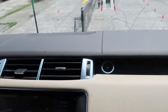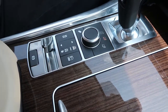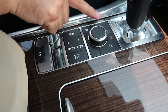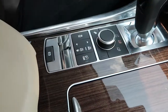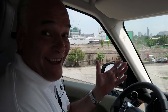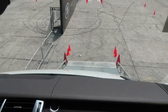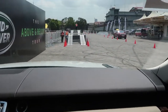Now on this setting, we have what you call your hill descent control, and it is automatically on this setting. If you were on a road setting and got into this situation, you'd have to switch it on. But on this setting, it's always on. So I'm just going to release my foot and hope that the car holds us. Ready? Okay, here we go. Release the brake. And that's the car doing everything. Oh my God. It's doing everything for us. All the way down, I still haven't touched any pedal.